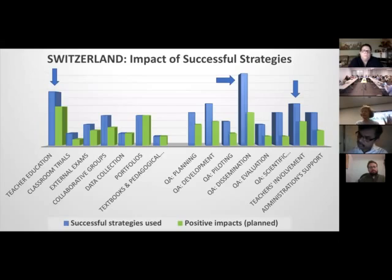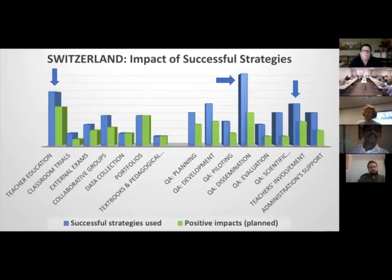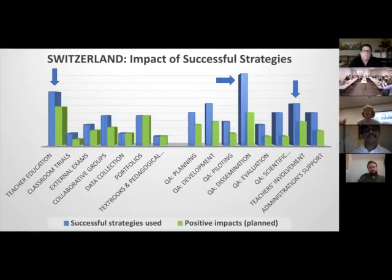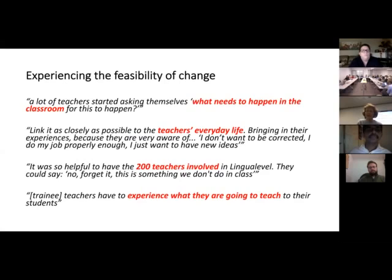Again, dissemination is even stronger, but you can see that teacher education is considered a successful strategy with positive impact. Dissemination is positive and successful, and teachers' involvement, same story. So the big difference is these external exams. As I said, that was not considered that important in Switzerland, although it existed, but it was not put as having the major impact.